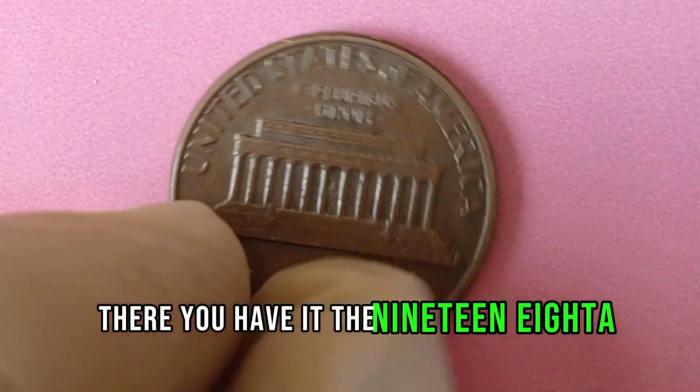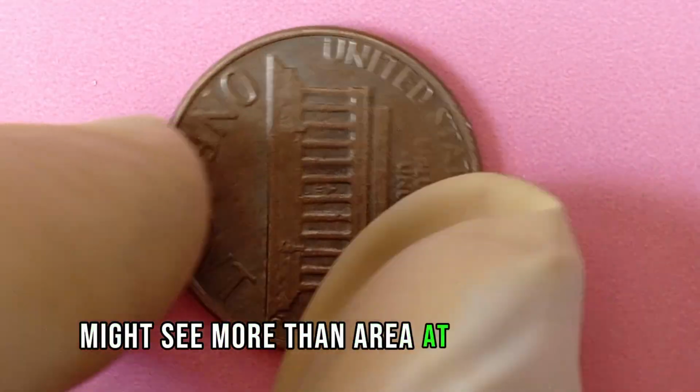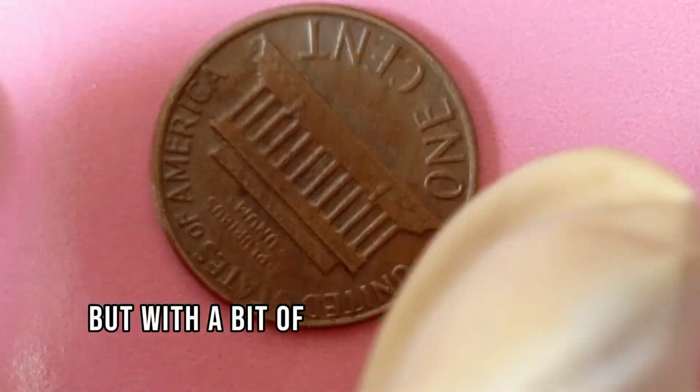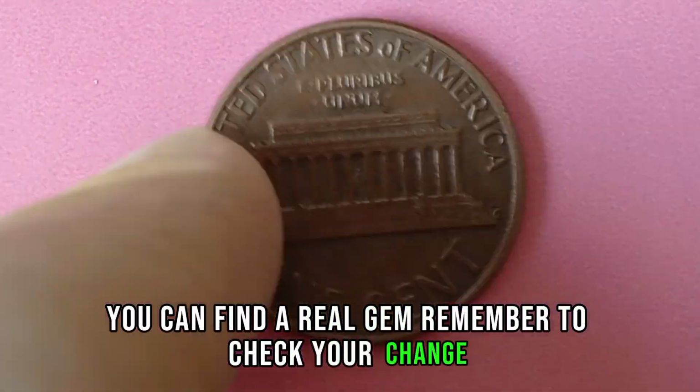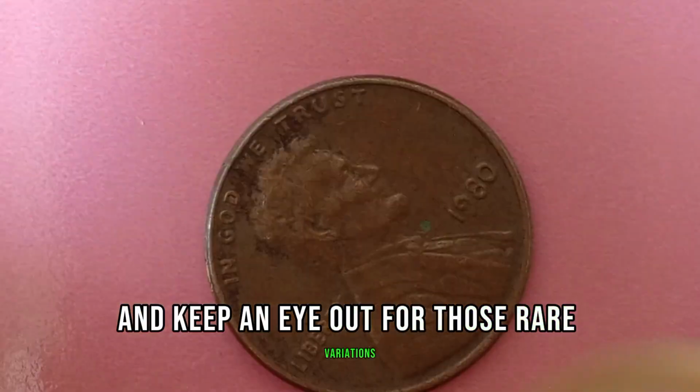So, there you have it. The 1980 Lincoln penny might seem ordinary at first glance, but with a bit of knowledge and a keen eye, you can find a real gem. Remember to check your change and keep an eye out for those rare variations.